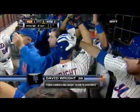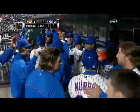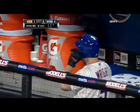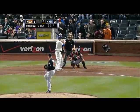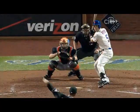And with that, David Wright becomes the Mets' all-time RBI leader. After going 5 games without one, he has gone past Darryl Strawberry's 735 career runs batted in, the most in Mets history. Well, congratulations, David. And this is a pitch that Burley wants back.